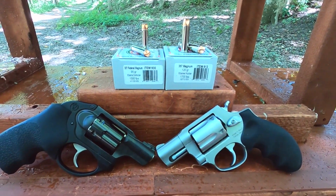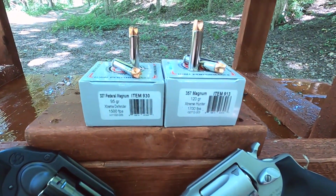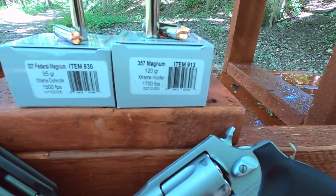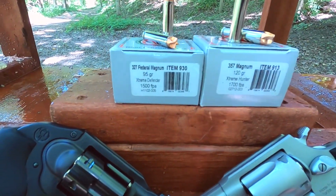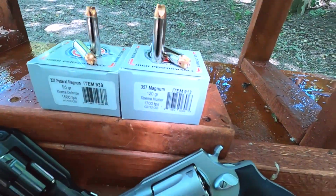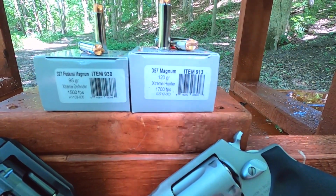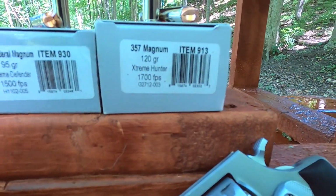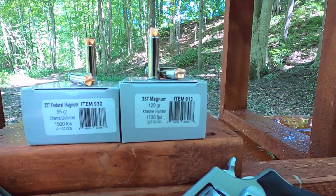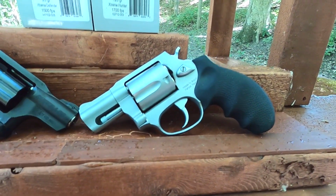327 Federal Magnum versus 357 Magnum in snub-nose revolvers, and today what I have is Extreme Defender by Underwood. Now, the 357 is actually listed as an Extreme Hunter, as is the 327 Extreme Defender, but it uses the same bullet style. So I don't really know why it's listed as an Extreme Hunter, and I can't find one labeled Extreme Defender. I think that's probably because it is rated at 1700 feet per second, 120 grains. So that's a lot of energy to be rated at for something to be fired through this particular revolver. So I'm not looking forward to firing it through that revolver.